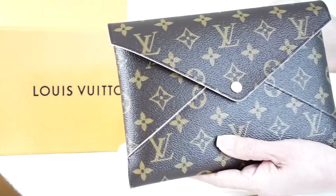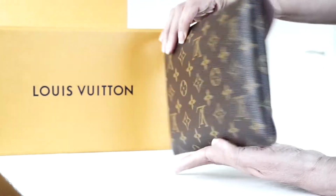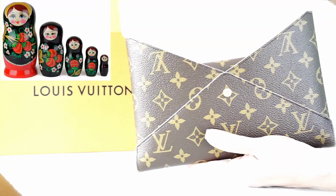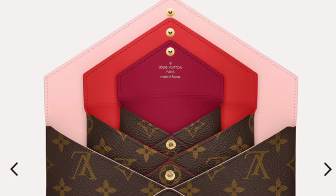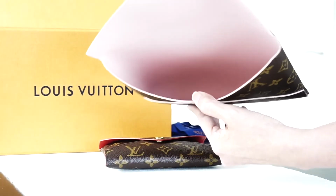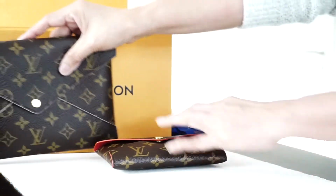This is the Pochette Kirigami in the monogram print. I'll just read what the website says. The Pochette Kirigami is a 3-in-1 bag with 3 individual sleeves that fit into each other like a Russian matryoshka or Russian nesting dolls. This is made in France, but I don't think it's showing on the camera. The large size comes in this pretty pink color. I think it's called the rose ballerine color. Just one compartment, no pockets, and it's made of cowhide leather lining.